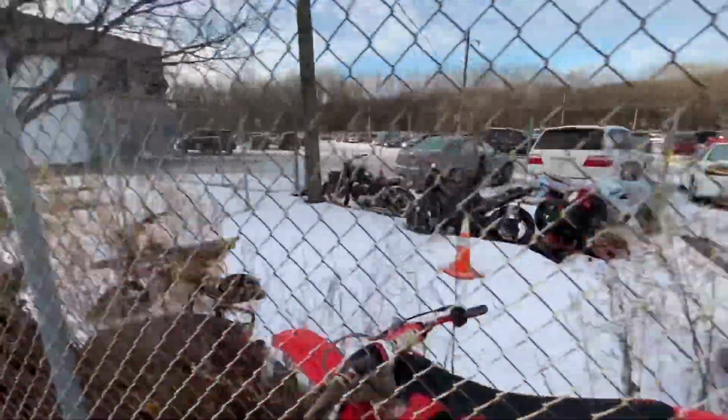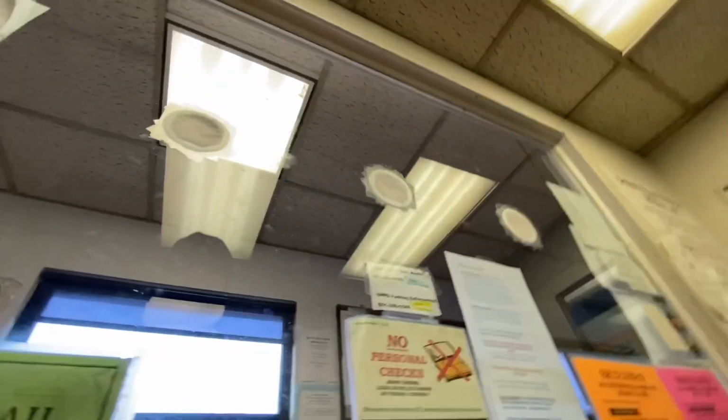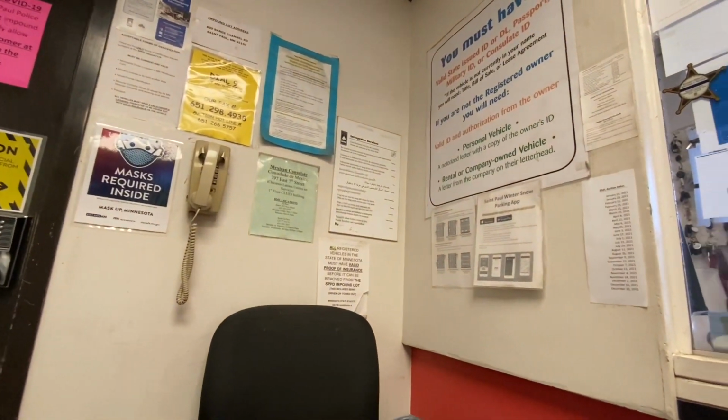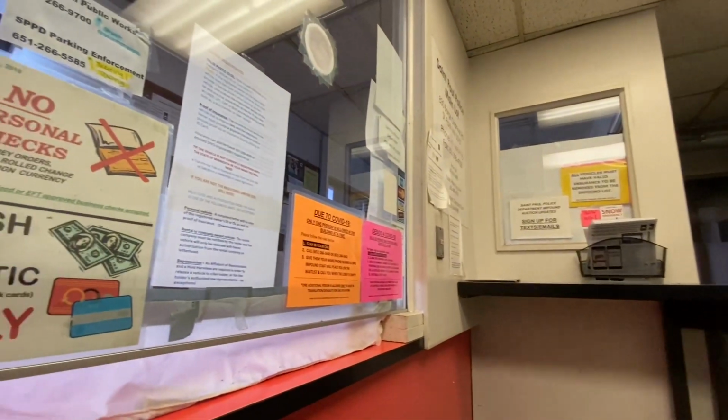So here we can see the St. Paul impound lot. They're like, all right, bring $195 and a proof of insurance, and we'll let you take your car. So here I am in the office. Of course, early morning on a weekday. Of course, still in the middle of a pandemic world. But paid $195, and they gave me a key.